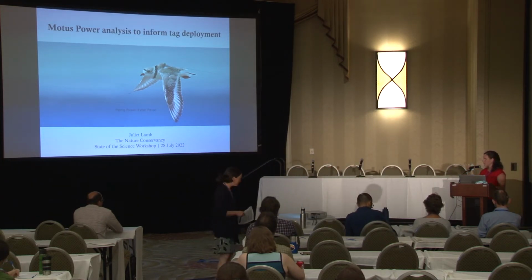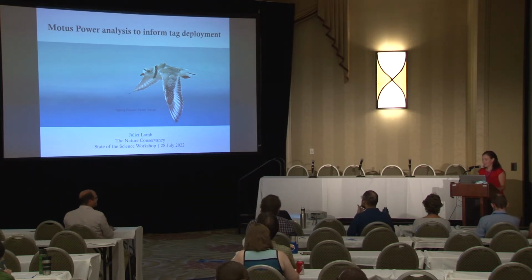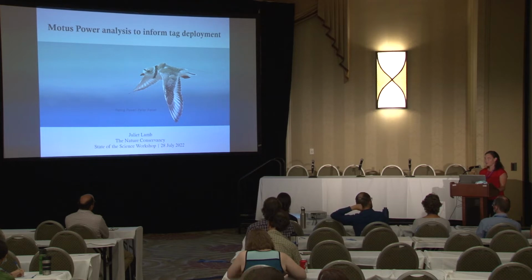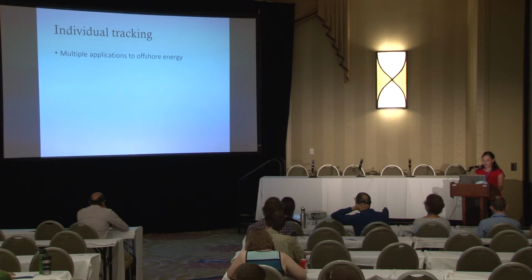Hello, so I'm here with our spokesplover once again. I kind of tag teamed with this team to add a piece about how, once you've got your Motus array in place offshore, you have to think about the tag deployment piece as well. So how do you decide how many tags to deploy and where and when to deploy them?